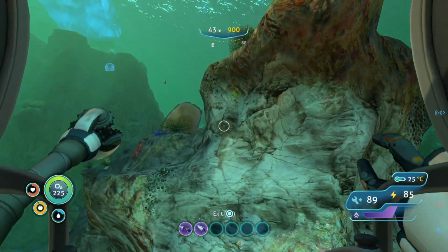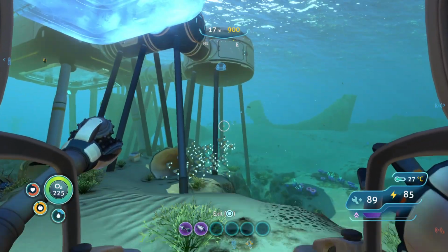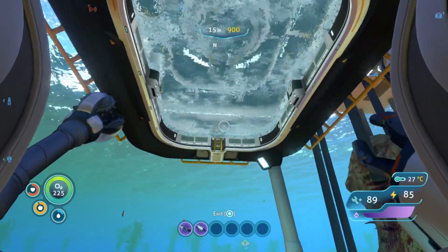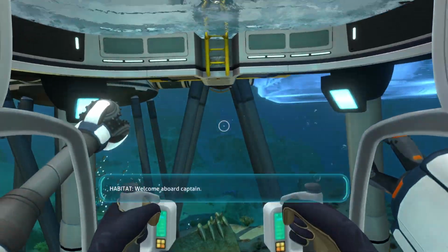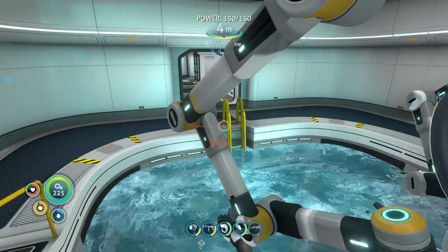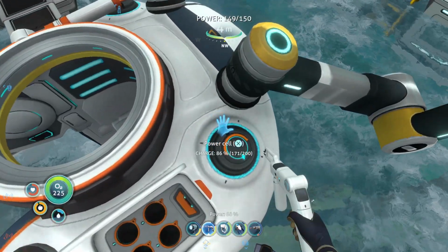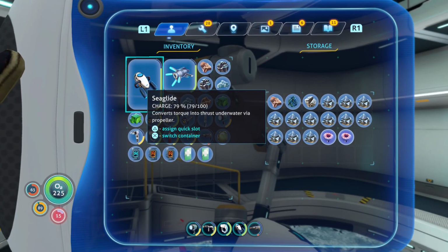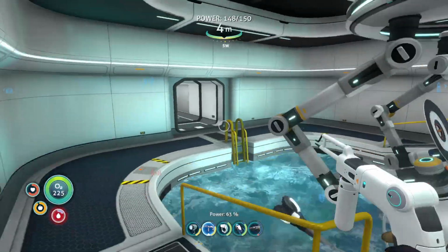Just eating all the peepers. Oh, I need more nickel. That's what I need. Welcome aboard, Captain. That was pretty neat. I like this thing. Too bad it took me so long to make it. This could have come in handy a long time ago. My magnetite. That's a whole lot of magnetite.